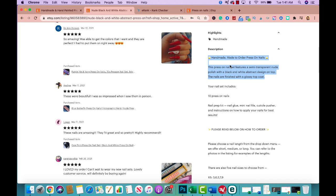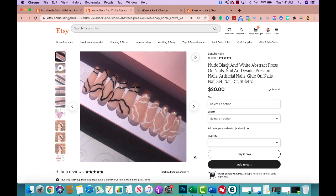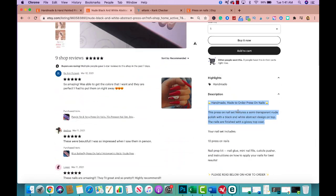You could follow with a call to action like "click to learn more" or "grab yours today." Anything that tells the prospective buyer what action you want them to take next, to head over to your store and increase your click-through rate from Google to Etsy. So fixing this here, and fixing your titles and your meta description, will definitely help you get more visibility from Etsy and from Google.